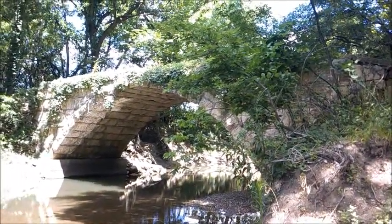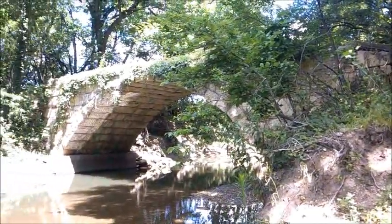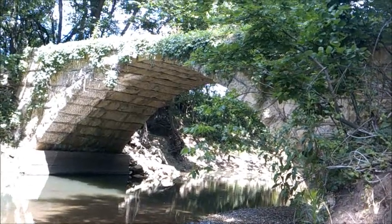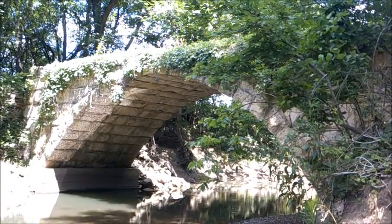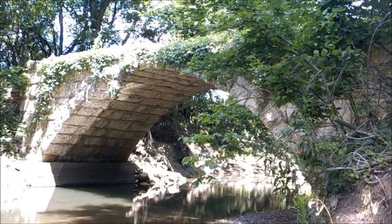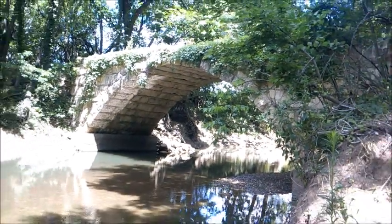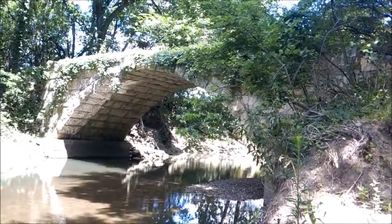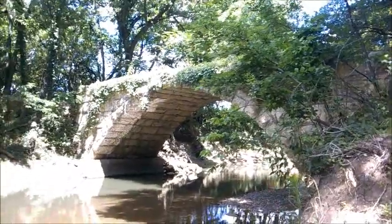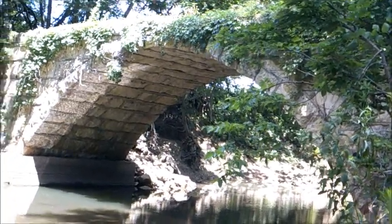Wow-wee. I know I say that a lot, but I'm just overwhelmed right now. To be able to find a stone arch bridge on private property with the owner's permission, to see a stone arch bridge that is off the grid, is just so cool. Yeah, this is literally the closest I can get. But there it is. Wow-wee. I don't want to leave. I know I got to, but... Man.